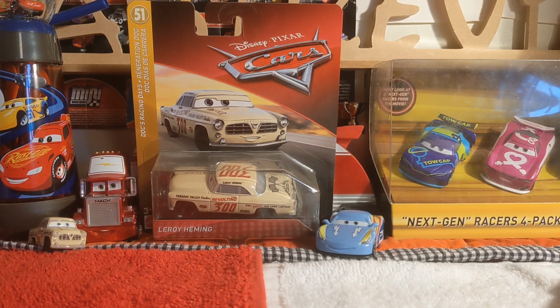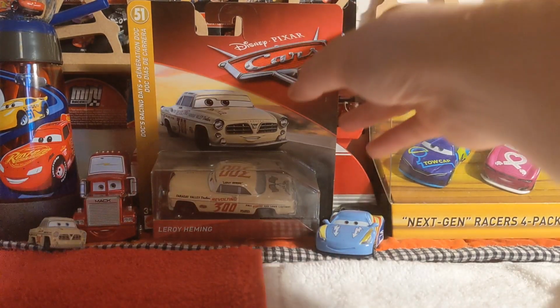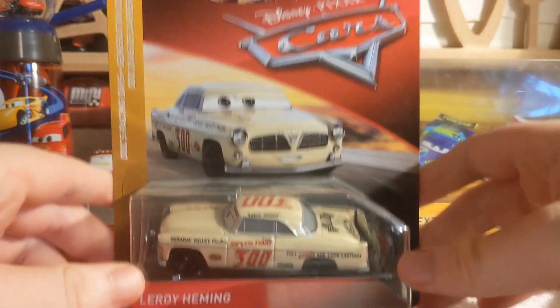But yeah, anyways, Leroy Hemming. He is one of the first, of course, 1950s Piston Cup racers to be released, apart from River Scott, Louise Nash, and Junior Moon. Of course, not in their heyday forms, but yeah. So, of course, let's take a look at his packaging now.